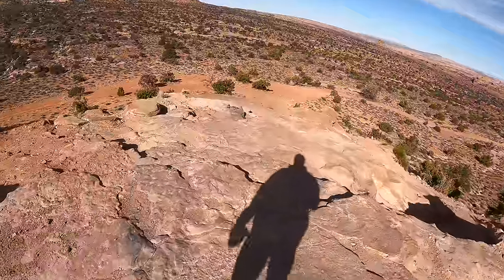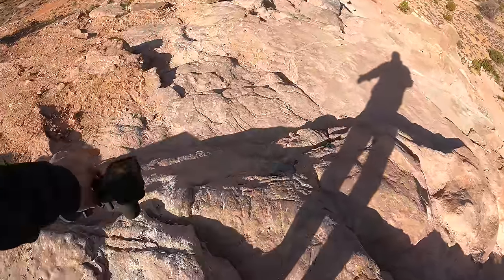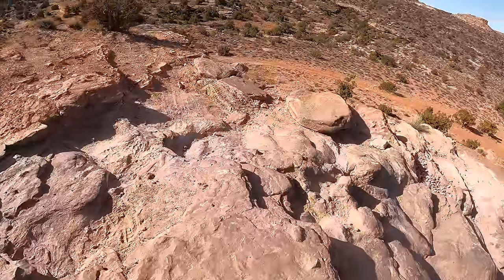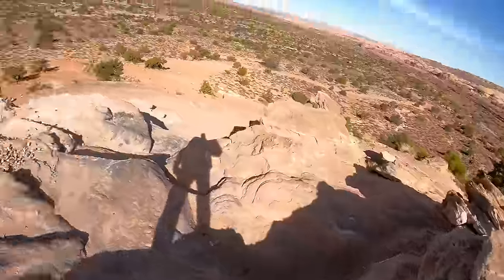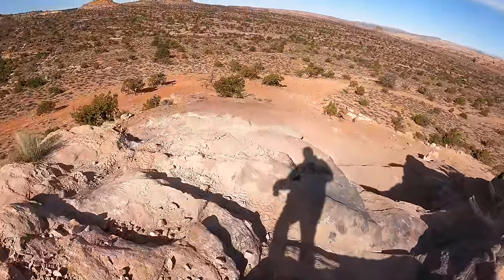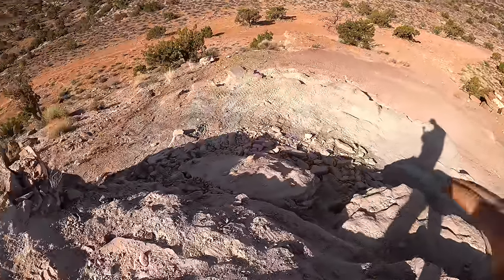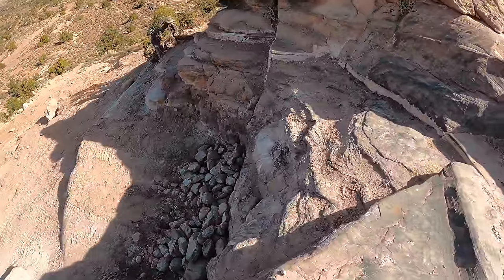Here's White Knuckle Hill. So we're gonna drop down right here with the truck, and then here's the winch point. But they just, Moab Trails Committee just came out here and chiseled in, they jackhammered this in right here. This is a bypass. This is White Knuckle Hill.